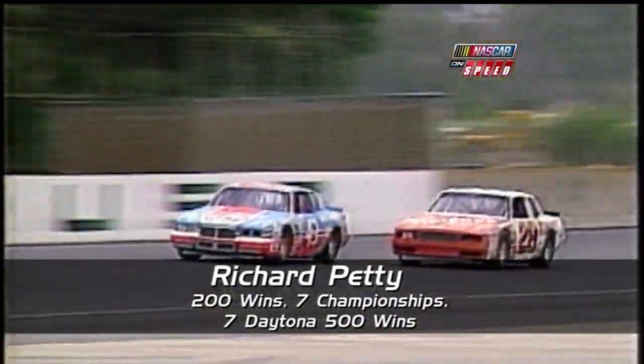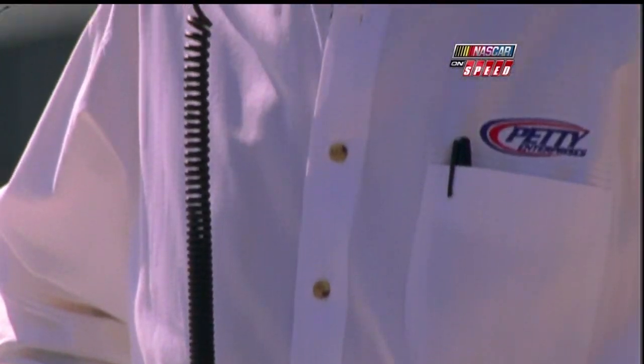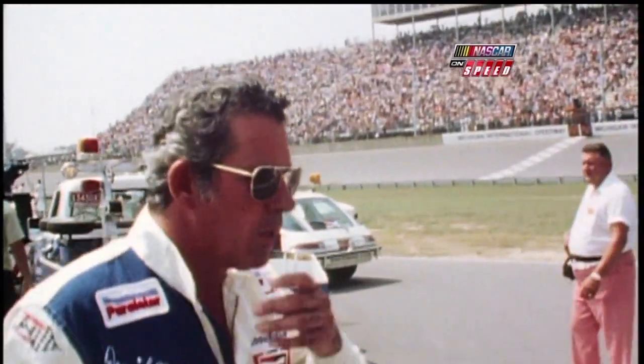Petty scored 7 championships, tied with Dale Earnhardt for the most all time. The King is the all-time leader in Daytona 500 wins with 7. Richard Petty was also a great ambassador for the sport in the 70s and 80s, helping fuel the sport's amazing growth.